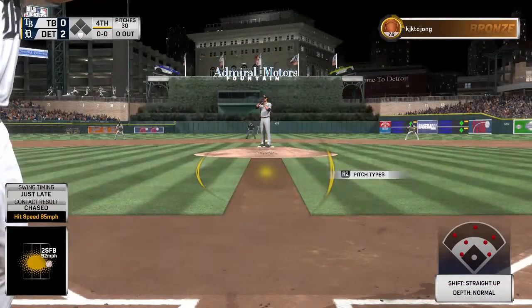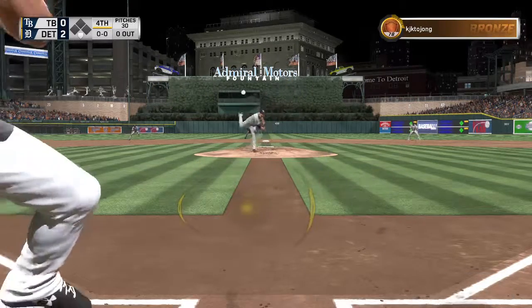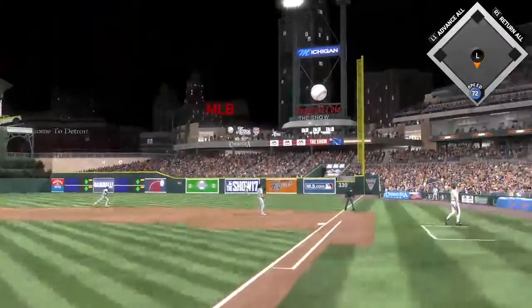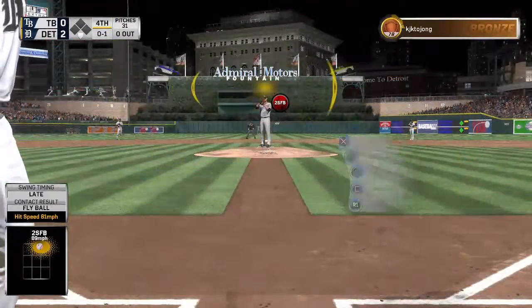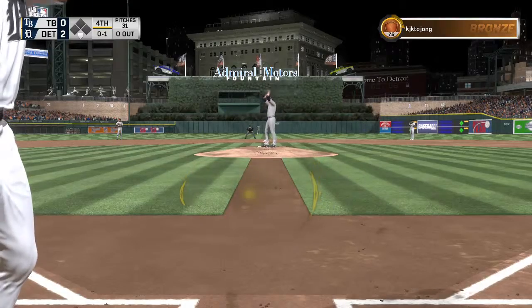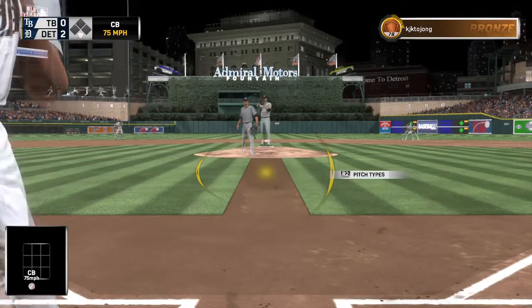Here's Wil Myers. Comes into this at bat 0 for 1 in the ball game. And here's a ball hit in the air. Souza is after it, but no chance to run it down. It's a foul ball. Now a check swing, but he holds up in time. Ball one.